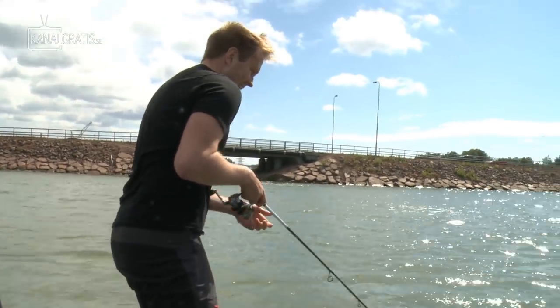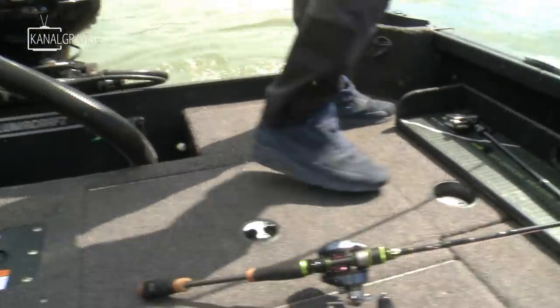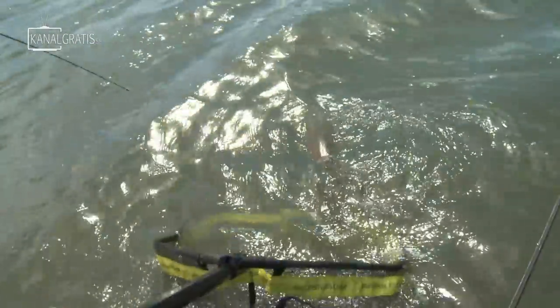Let's do it like this, man. It's quite long, actually. Oh yeah, let's take the net. I think it's a meter pike. Do you think? Maybe. Oh, take it a bit to the left. I'm gonna try. Oh, fuck me, that's big.